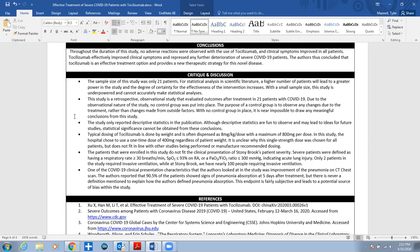So as you increase the number of patients, you do see that your statistical analyses gain power, and you can make those extrapolations for your patients and be able to make more statistical analyses and more claims in that study. So with a sample size of only 21 patients, it is hard to make any statistical analyses or claims on these results.